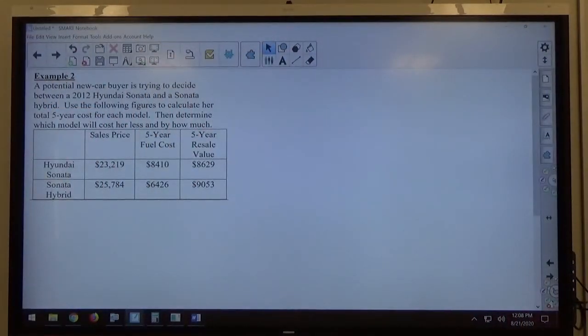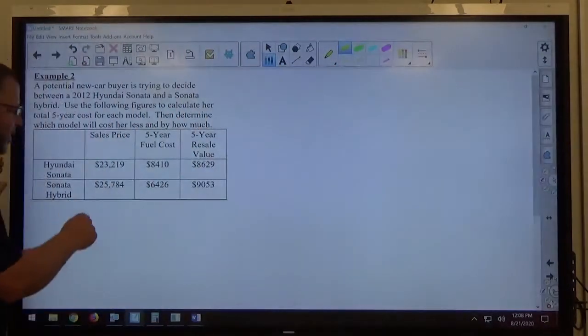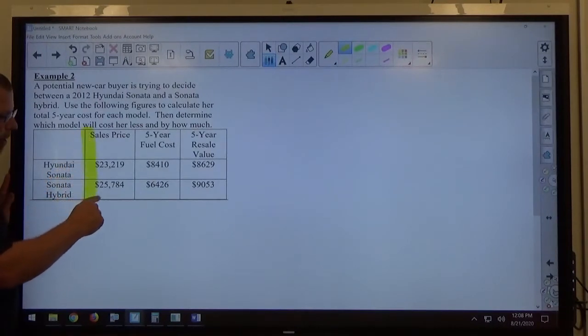A potential new car buyer is trying to decide between a 2012 Hyundai Sonata and a Sonata Hybrid. Use the following figures to calculate her total 5-year cost for each model, then determine which model will cost her less and by how much. So, we look at these 3 columns here in this chart. The sales price is how much she's going to spend for the car.